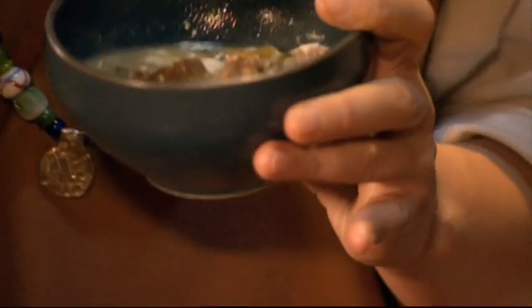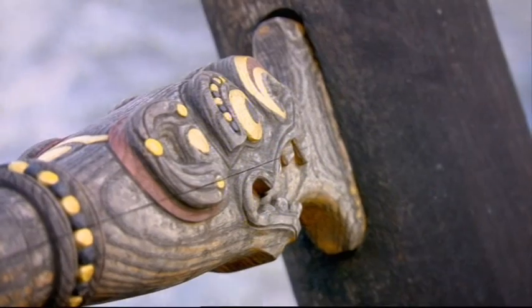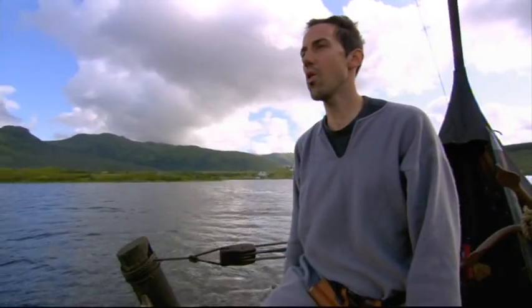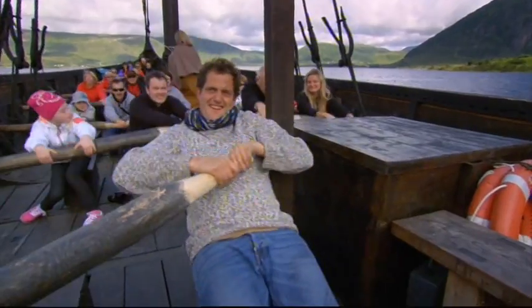Well, this was really beautiful. I know that Hege said that she thought I'd make a great Viking, but I didn't think she meant it literally. Rowing a Viking ship, after a lot of cooking. Perfect unwind.